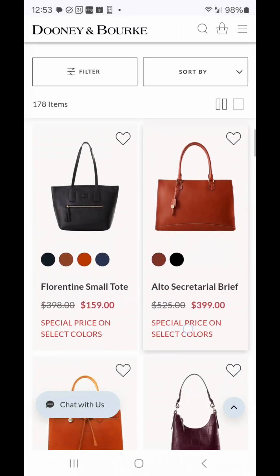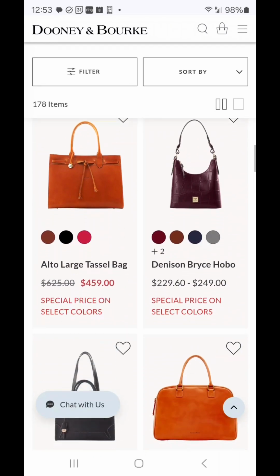The next that I would recommend, I love the Alto large tassel bag. I have one of them. I should have had two, but the red one, they could never get the shipping right, so I didn't venture back to pick it up. But this is like giving Hermes vibes without the Hermes price point.